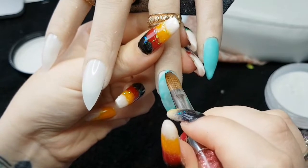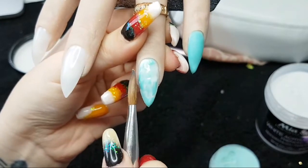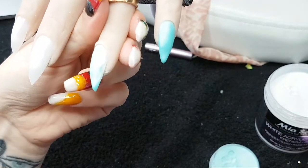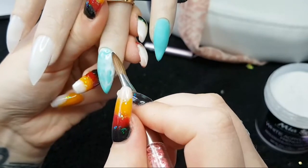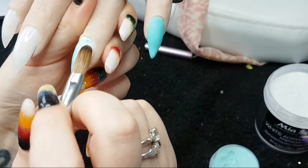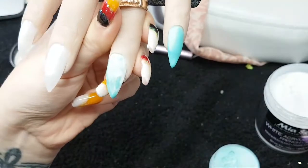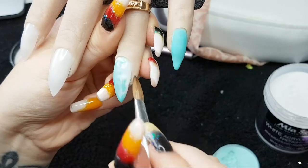Yeah, it's weird because it's almost like a minty green, but at the same time, it's like a blue. It's very weird. I think maybe a bit of white. Oh no, I've just stopped it. Pretty.